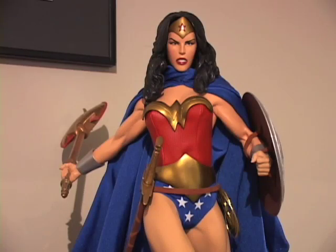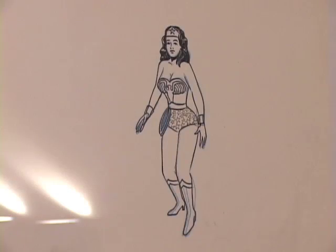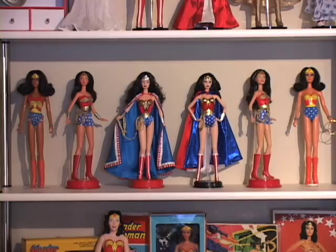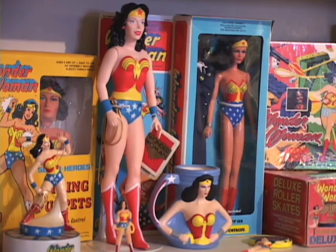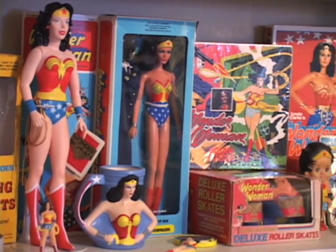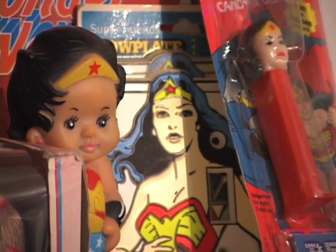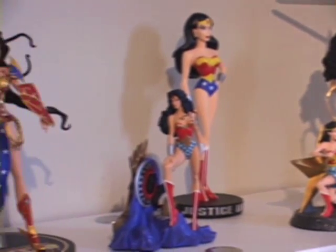At my desk, I surround myself with my absolute favorite pieces, from premium statues to really nice replicas, and I've even got an animation cell from the opening sequence of the live-action television series with Linda Carter from the 70s. This shelf here I've dedicated to collectible dolls, and on the bottom I've devoted this shelf to what I call the nostalgia pieces in my collection. That's everything that was introduced during the first 10 years of my life. That's 1974 to 1984.